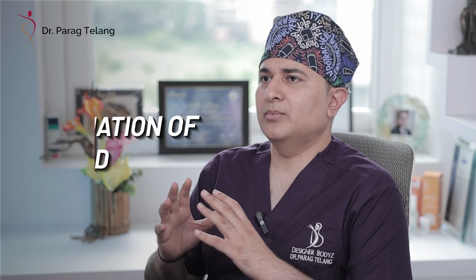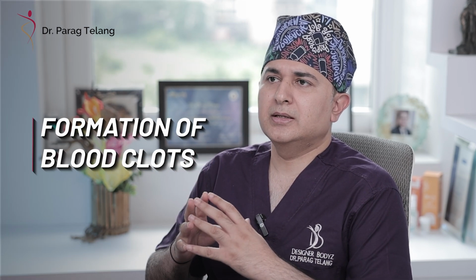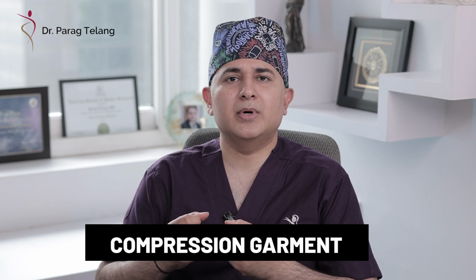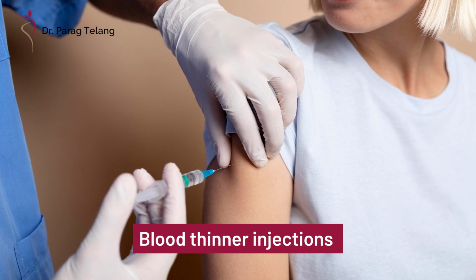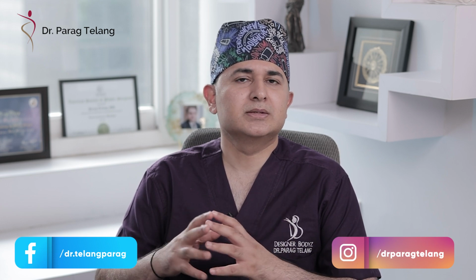One other concern that patients have is about formation of blood clots after this surgery. To minimize blood clots, there are two things that are done. After the surgery, immediately we put a compression garment on the calf. That compression pump ensures that no blood clot forms in the calf veins. And secondly, in patients who have had a long flight or who are bedridden, we put them on injections of blood thinners which ensure that blood clots don't form. This is how most of the complications in a tummy tuck can be prevented by proper attention to detail.